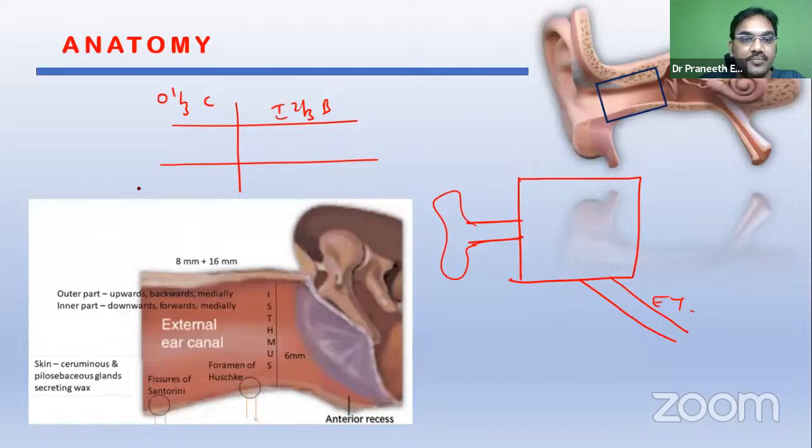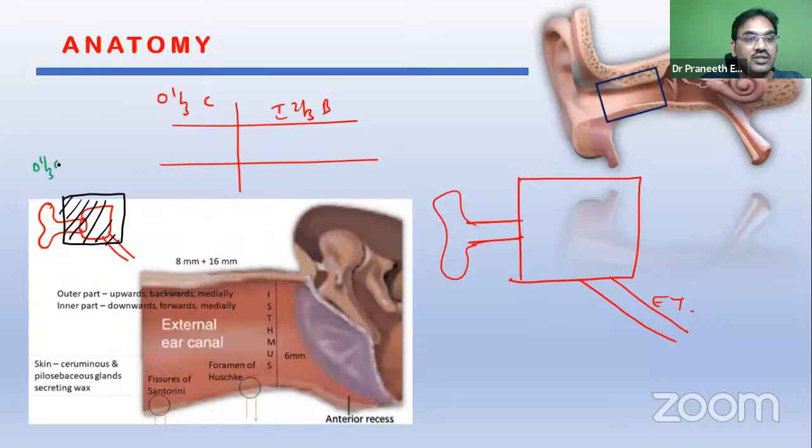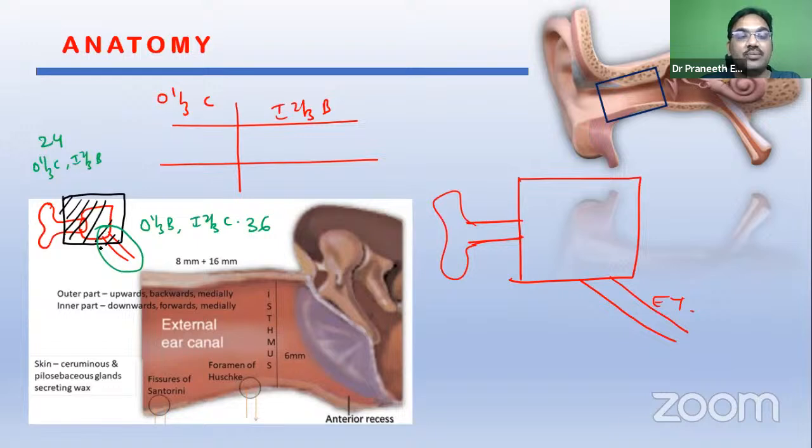So if you take the pinna, external auditory canal, tympanic membrane, middle ear, and this one, eustachian tube. This part is bony, right? So this entire thing is the bony part. Now, if you come to the external auditory canal part, it is outer one-third cartilaginous and inner two-thirds bony. And if you come to the eustachian tube part, this is outer one-third bony and inner two-thirds cartilaginous. The length of the external auditory canal is 24 mm. The length of the eustachian tube is 36 mm. So remember this much and you can apply this in your exam if asked.